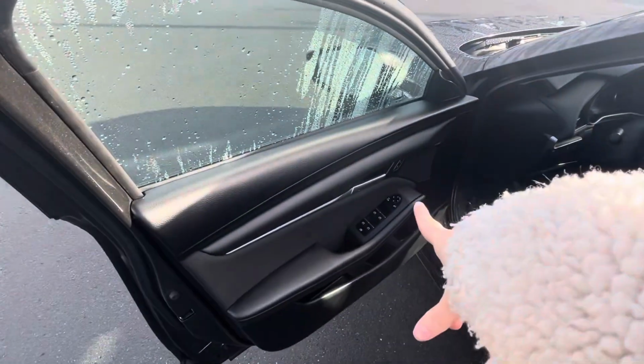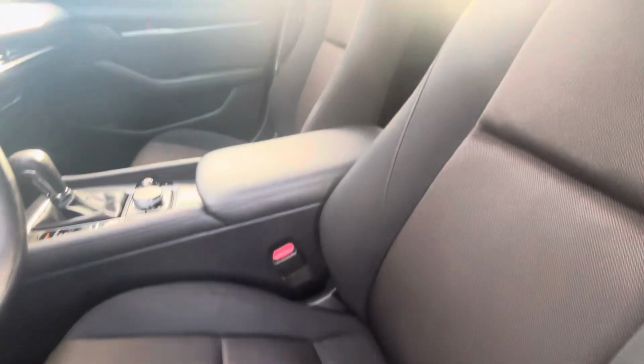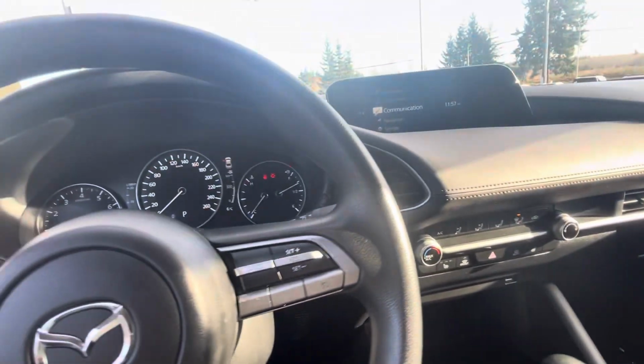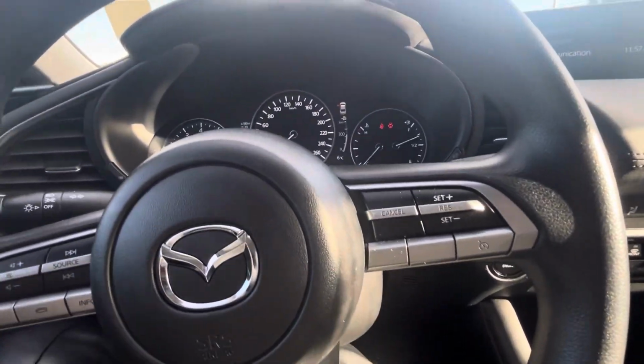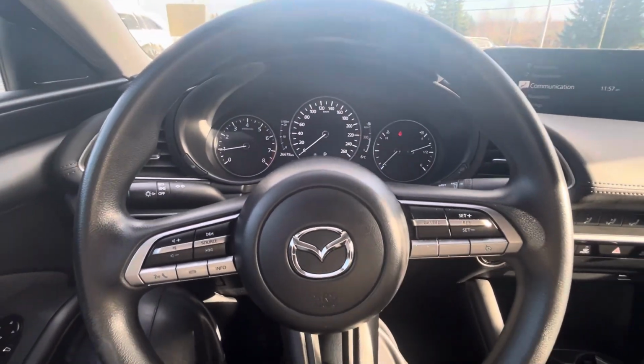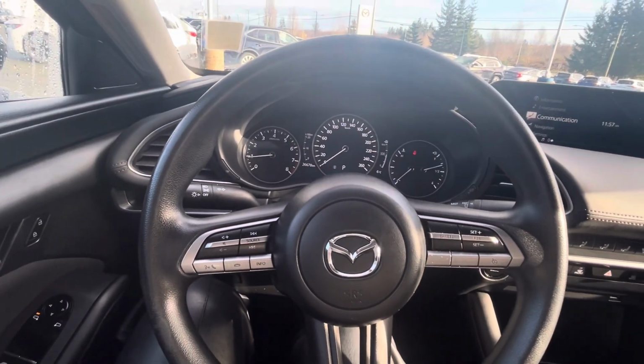We've got power windows, power locks, and tons of storage in the door. You've got a manual seat and beautiful black cloth seats and a nice light headliner, so it's nice and bright inside your vehicle. Jump in. Like I said, 26,678 kilometers. Tons of kilometers in here.